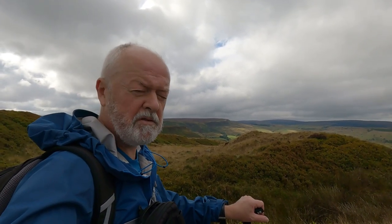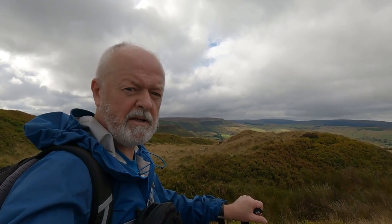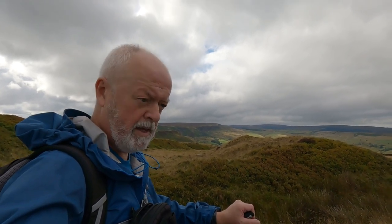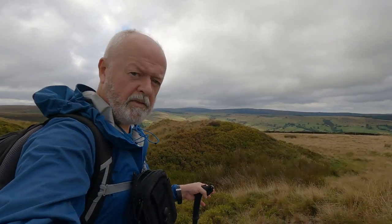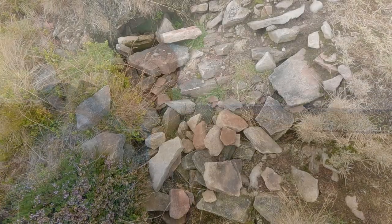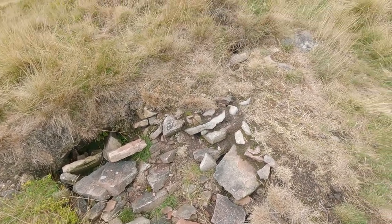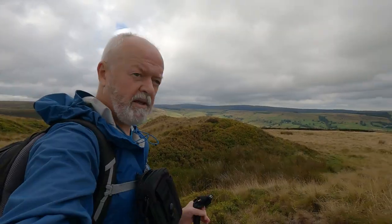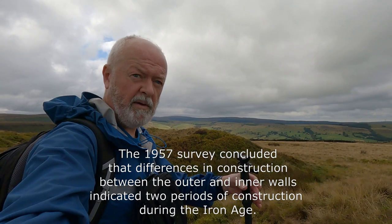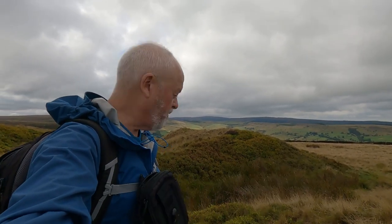I suppose with modern methods now, it'd be fascinating for them to do it again and see what lies beneath the surface. This little piece here, where the earth has been removed somehow, I don't know, gives a possible idea of how it was constructed. There's a lot of kind of broken rock and rubble that would have formed the structure and then covered with earth.